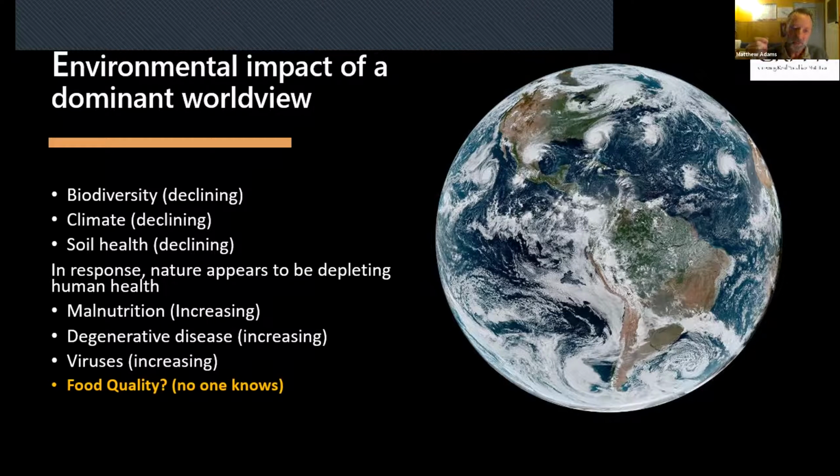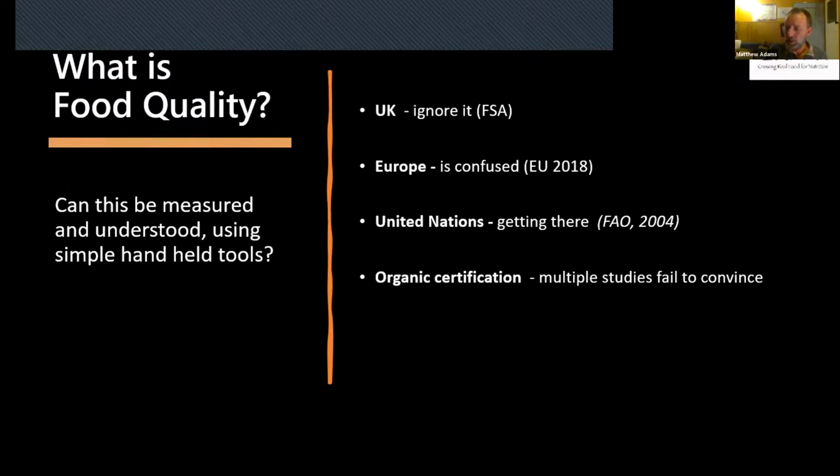And in response to the decline of health in the planet, we also have the increase in malnutrition, degenerative diseases, the number of viruses entering the environment. It's all knocking on the door of humans to say, look, wake up. If you don't look after the planet, it's not going to look after you. And within all this context, food quality seems to stand as a central, pivotal focus, because under this dominant worldview that we have, food quality has never been defined. It demonstrates a lack of interest or understanding.